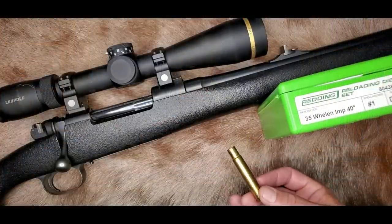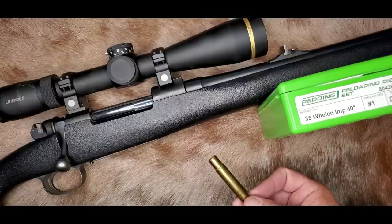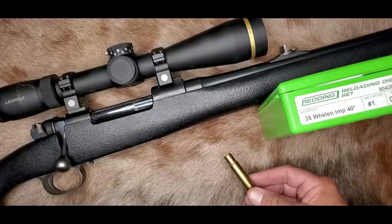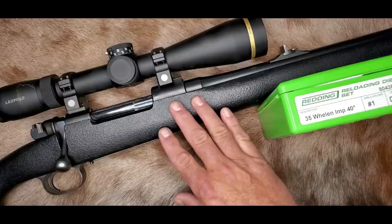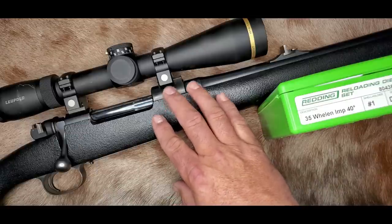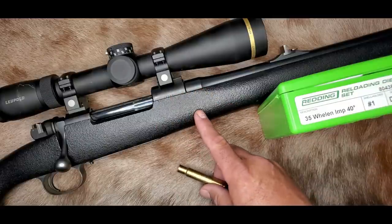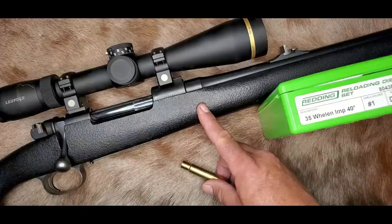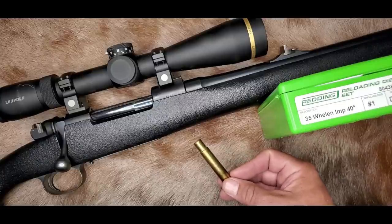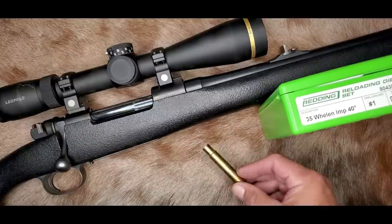But some people claim that the improved version provides better headspacing and much better brass life over the standard 35 Whelen. I've already established that a properly manufactured 35 Whelen rifle does not have headspace issues, so get that out of your head. But the improved version of the 35 Whelen actually does extend brass life. So in the end, brass life is the only real tangible benefit of the 35 Whelen Improved, in my opinion.